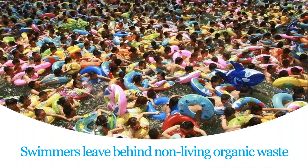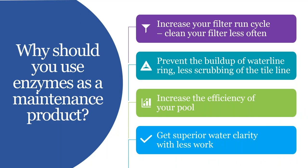Now this picture cracks me up. I don't believe they're practicing safe social distancing at this point. I don't see any masks on anybody. So I'm guessing that this picture isn't very recent when it was taken, but this actually is a true picture. It happened in a pool. But can you imagine the amount of waste that got left behind in this water with all of these people that are in it? Enzymes can help with that.